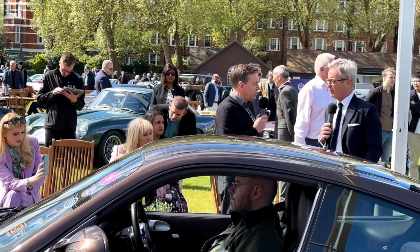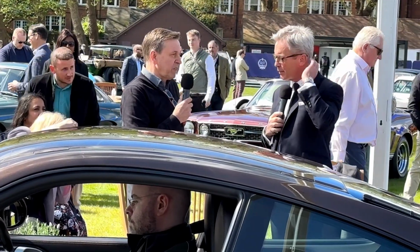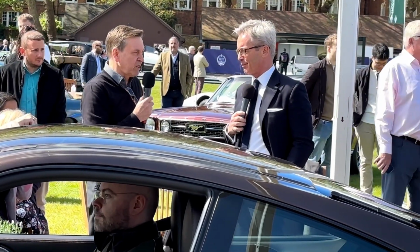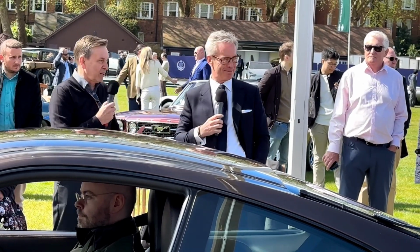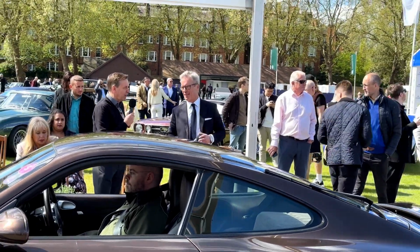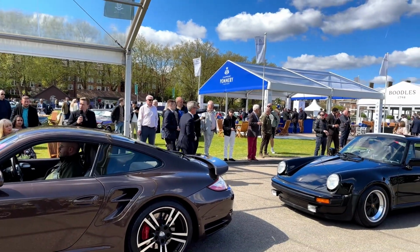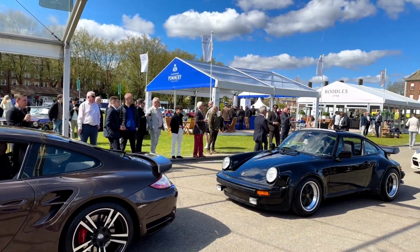There's anti-lag systems, and it's now a much more civilised beast, but still I think you jump in one of these cars and that low to mid-range is absolutely addictive. That shove forward is like holding a bowling ball. It's a great feeling. I think that's what people get addicted to. Not that I'm encouraging anyone to break the speed limit, of course.